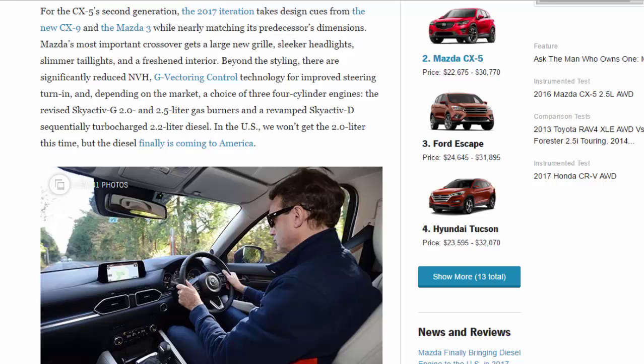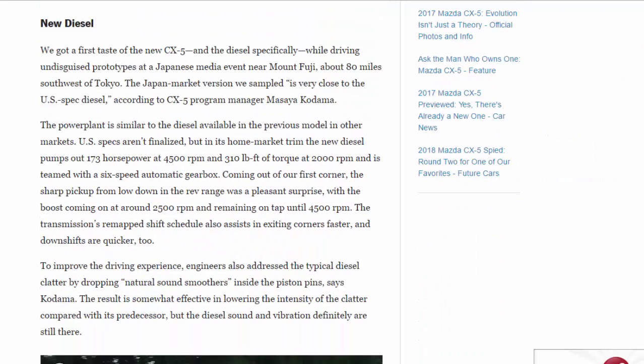Beyond the styling, there are significantly reduced NVH, G-vectoring control technology for improved steering turn-in, and, depending on the market, a choice of 3 4-cylinder engines: the revised Skyactiv G 2.0 and 2.5-liter gas burners and a revamped Skyactiv D sequentially turbocharged 2.2-liter diesel. In the US, we won't get the 2.0-liter this time, but the diesel finally is coming to America. New diesel.